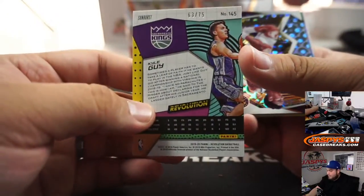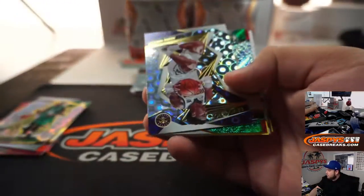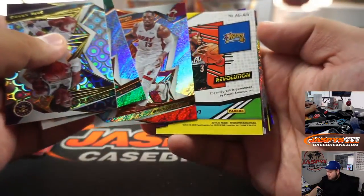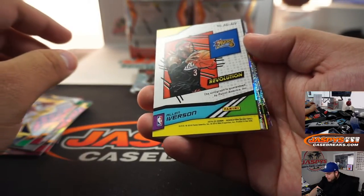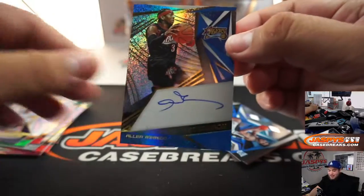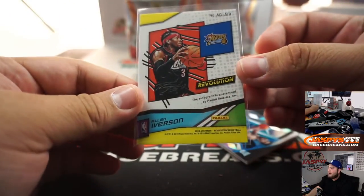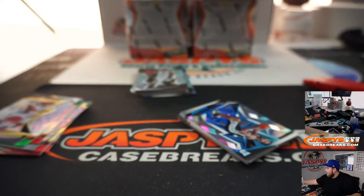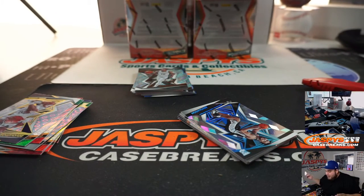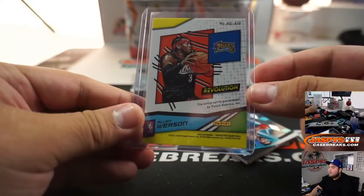Kyle Guy, number to 75, Sunburst. Allen Iverson? Wow, look at that. Wow, what a great inner, jeez. 76ers, going to Chris Parent, Allen Iverson autograph. And either there's another autograph in here, or there's another Galactic, because there's another card that's backwards coming up, and I don't know if that's another autograph in the same box or not.